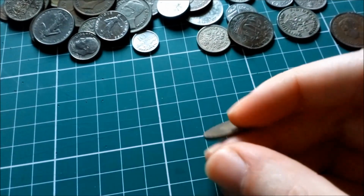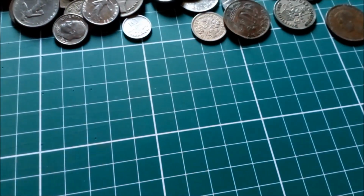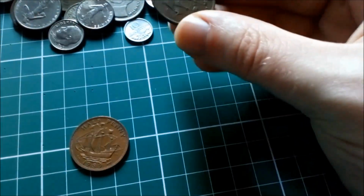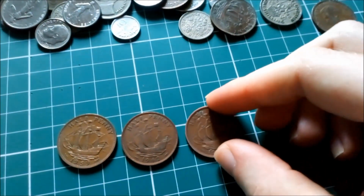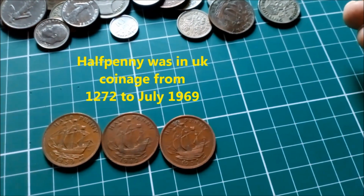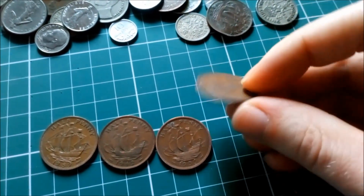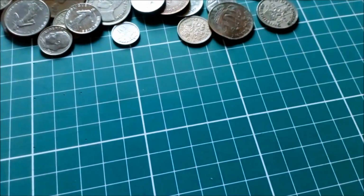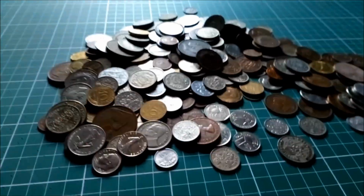They have quite nice designs of half pennies, the ship design, which is one of my personal favourites. There's quite a few of those in here from varying years. The halfpenny was in circulation for many years in Britain. Only a few years before I was born it was fully taken out of circulation. You can see that's a damaged one, probably damaged while it was in circulation. Some more half pennies in worse condition, but we'll swap to a different coin now from the job lot.